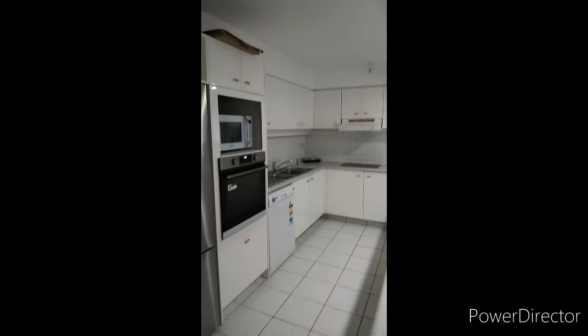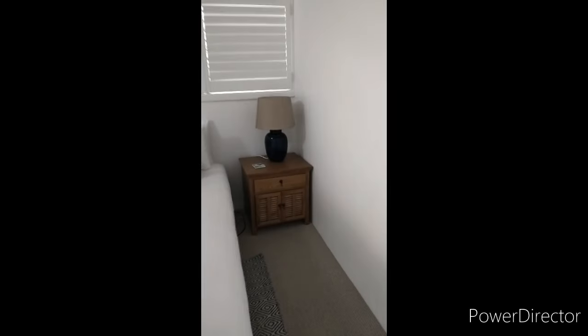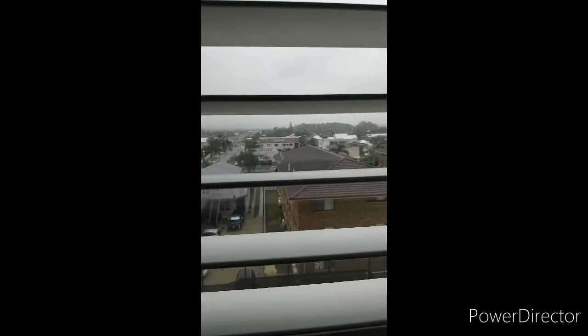Need some lights on in here. Oh, lights. We have lights. There's the kitchen. And hey, there's some more lights. Hello, everyone. This is the other bedroom with a double bed. Nice big mirror. Into the bathroom, and it's just the same view out there.